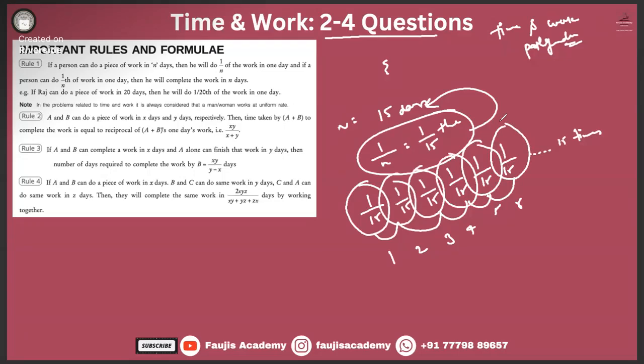And the second rule is about A and B. If they can do a piece of work in X and Y days respectively, let's call it 15 and 30 days respectively, then the time taken by A plus B together to complete the work is the reciprocal of A plus B's 1 day's work. What is A plus B's 1 day's work? A's 1 day's work is 1/15 plus B's 1 day's work is 1/30. Whatever we get over here, we need to take the reciprocal of it.